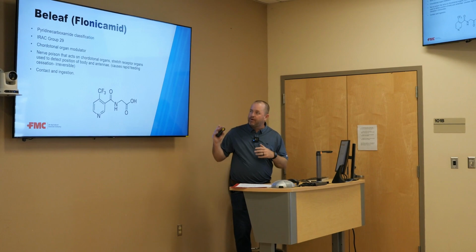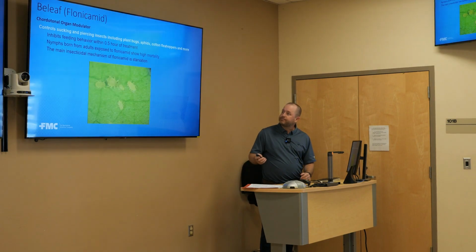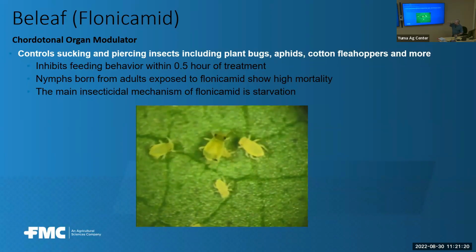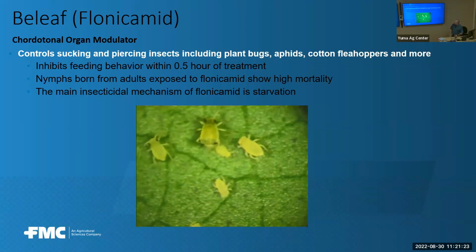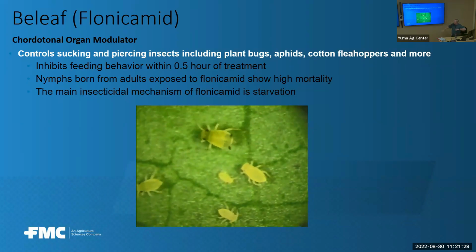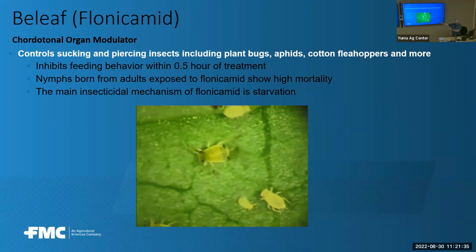I'll show you here in a little video. I hope it'll play. And you'll kind of be able to see what that looks like. It works via contact and ingestion. So here's some aphid pests. Typically this product, once ingested or comes in contact with the pest, within about a half hour, they stop feeding. So let's see, hopefully this should play. But if you watch the really large aphid in the middle, you could see his legs are kind of kicking out, or her legs are kicking out kind of awkwardly. Basically what they're trying to do is detect where they're at on the plant. And because their legs are kicking awkwardly, that's a sign that they've ingested or come in contact with flonicamide. And so we know that pest has now been impacted by an application of flonicamide.